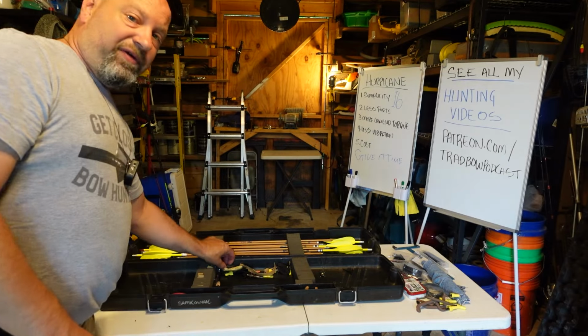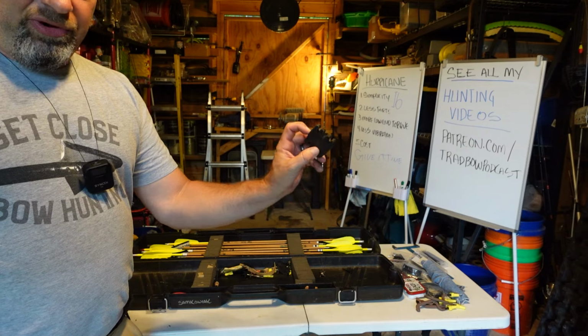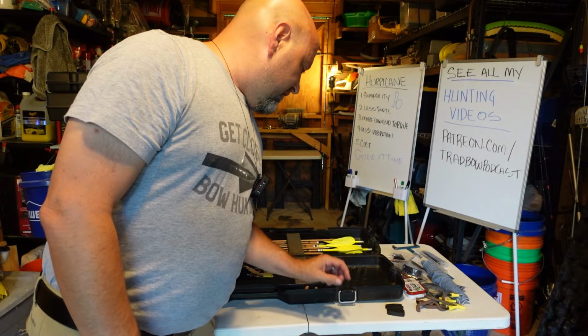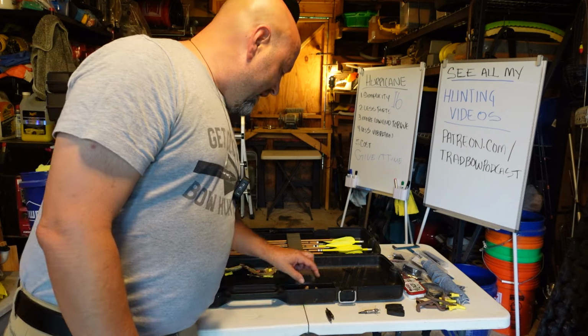I'm just going to stand right over here. We also have piggybackers on my Great Northerns. I would use these, and on my Creekwalker, if I want to make it a 6 arrow, I can just hook right onto there if I feel that I need to. We carry extra judos, field tips in case somewhere I'm at and I want to shoot.